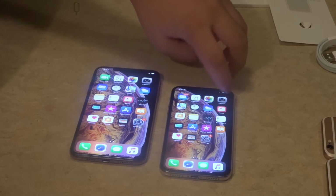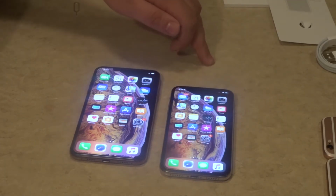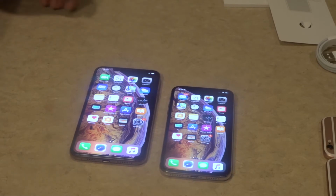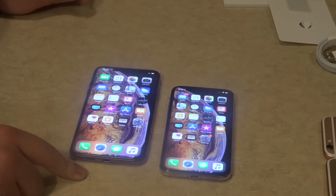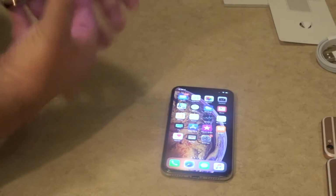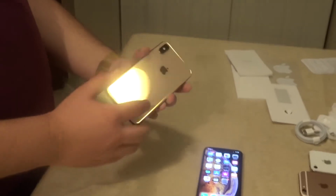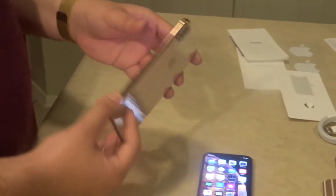I haven't really noticed anything bad with battery life on my X for the whole year that I've had it. It's been pretty good throughout the whole day. I can use it, and I'll still have maybe 40% by the end of the day, recharge it and be good for the next day. So we'll see what the Max does in battery life. But other than that, that's pretty much it. That was pretty much the unboxing and everything, so you guys get a feel for this new iPhone XS Max.